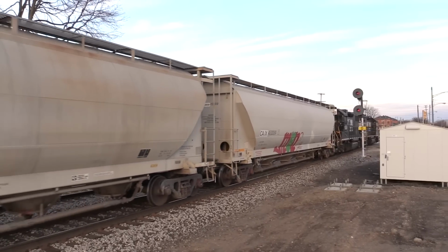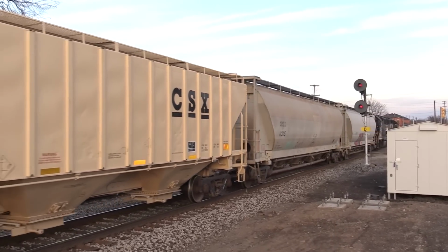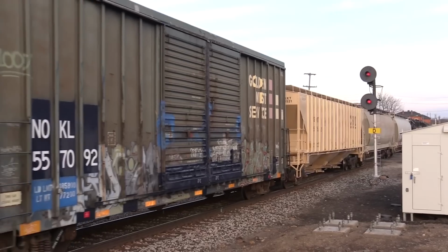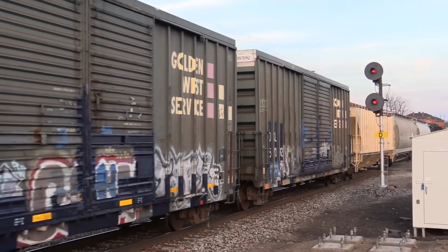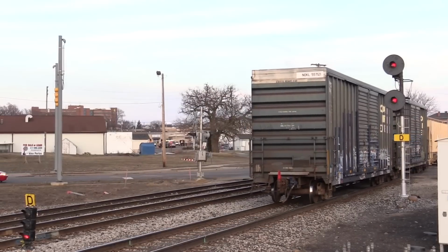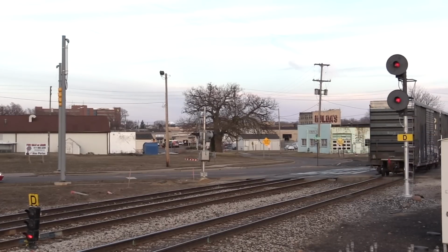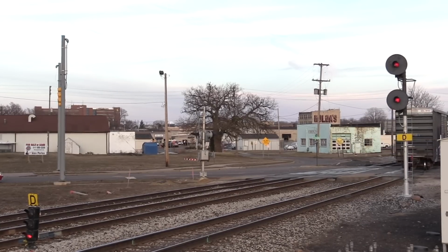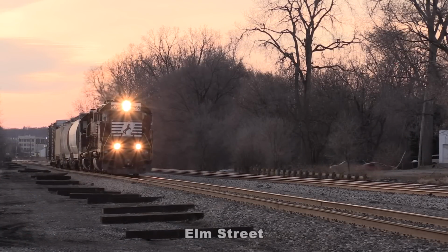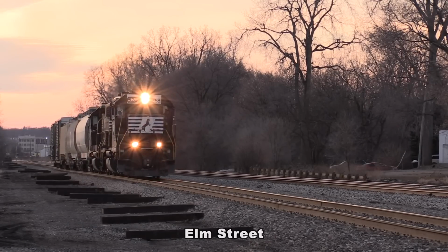As the train passes the New York Central searchlight signals at C.P. Jackson, note the foundation for the new cantilever signal. Jumping ahead of the train, we caught up with the B-22 at Elm Street as it arrived at Jackson Yard.